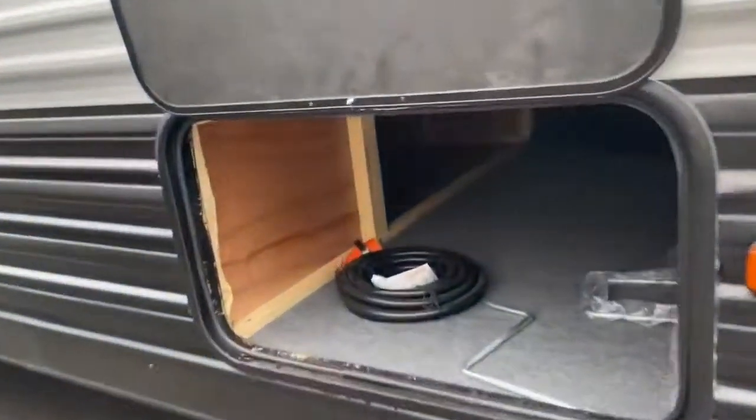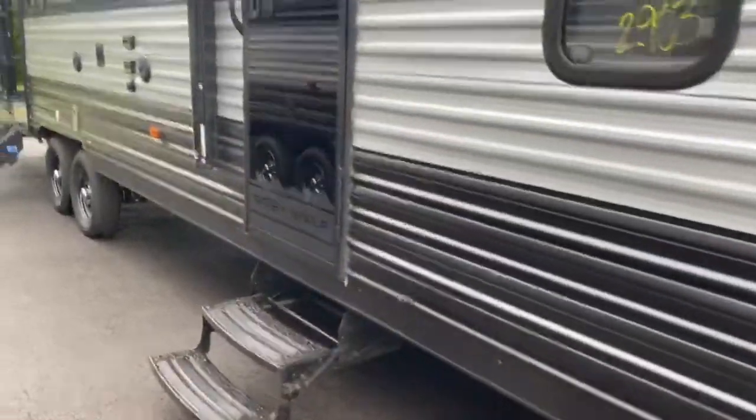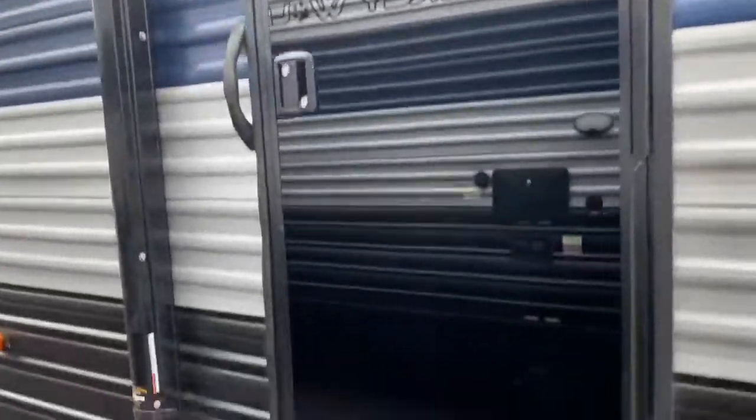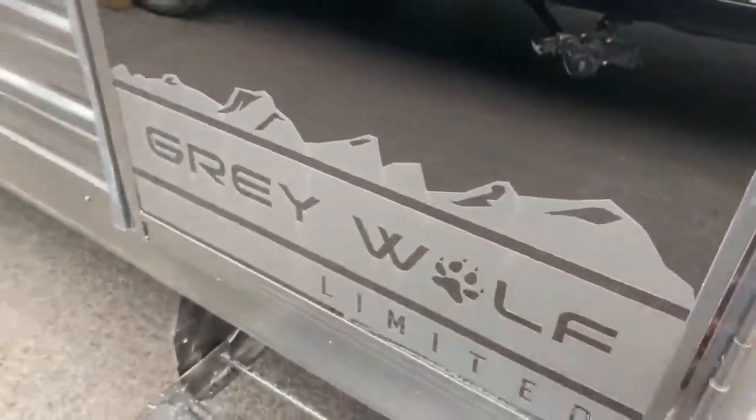For starters, on the front of the unit, you do have a nice large storage space here. And they have switched over to these black doors, which is really nice. Makes it look really slick. And they've got this decal here that says Gray Wolf.